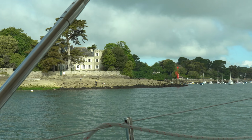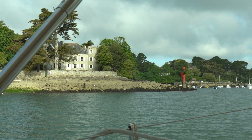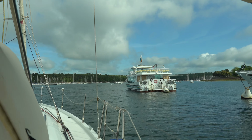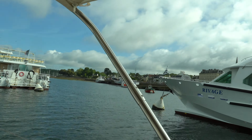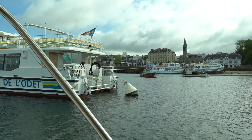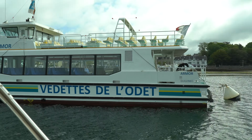Benedict River with the tide coming in, helping us along. Testament to the popularity of the river here with all these river cruise boats. We just left Benedict a little while ago and went up the O'Day River here.